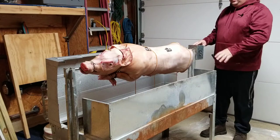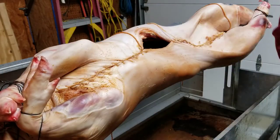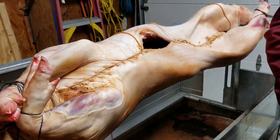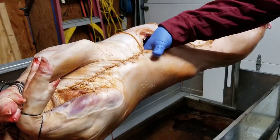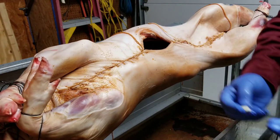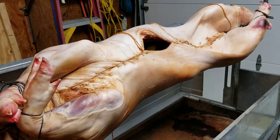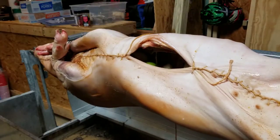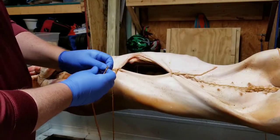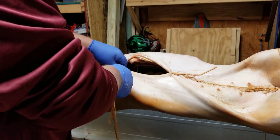Let's get the pig turned over so we can get to the hole in the belly that we left. That is it. We just start putting it in here. Our apples. Onion. And some garlic. All right. So, our last few little sutures in here.